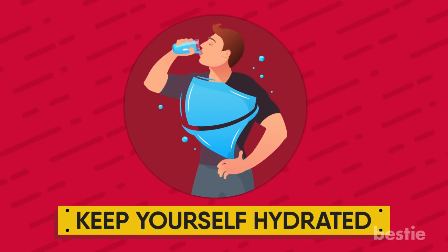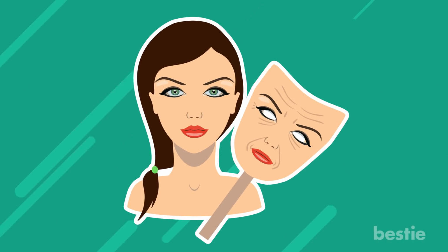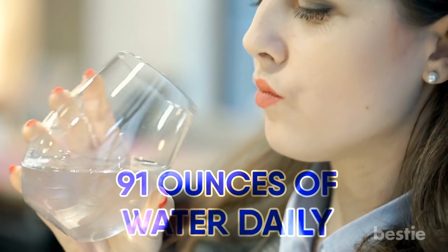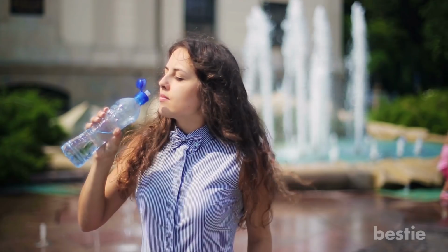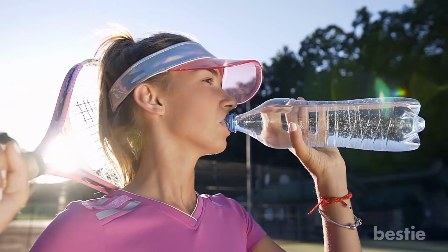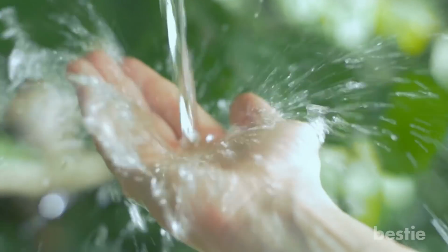Keep yourself hydrated. This is an easy one when it comes to delaying or reversing the signs of aging. According to the CDC, women should try and consume 91 ounces of water daily, and men about 125 ounces per day. However, letting your thirst be your guide isn't a bad idea either. Your body will let you know what it needs when it needs it. The key thing is to stick to mostly water.